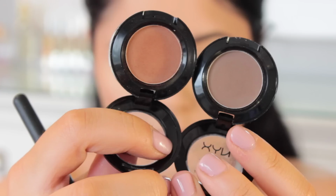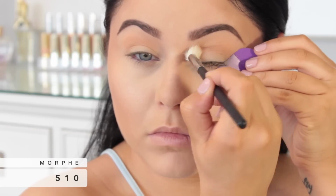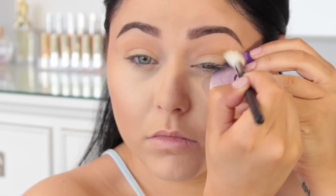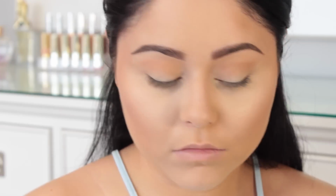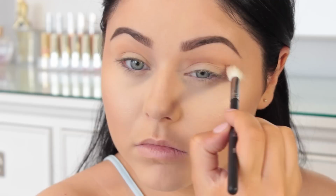And then I'm taking NYX Dancing the Tides with this other shade. Forgot what the other shade's called, but I will of course leave it down below. And I'm just mixing those two together. I only took a tiny bit of the cooler tone one just because the warm one is really nice, but I didn't want the crease to be too warm. So I just kind of toned it down with a little bit of the cooler toned one. And I just put that all over the crease right on top of Orange Soda.